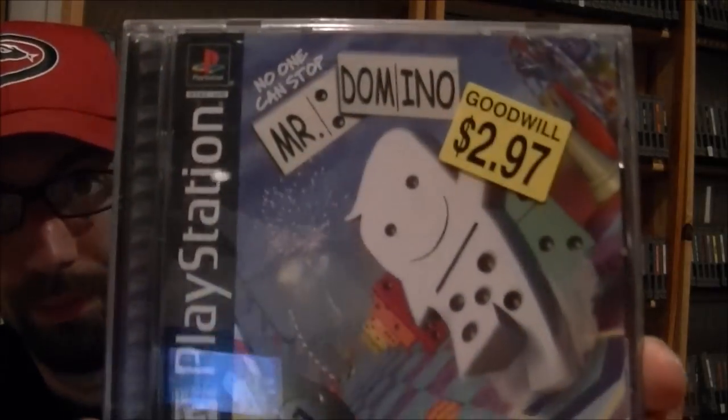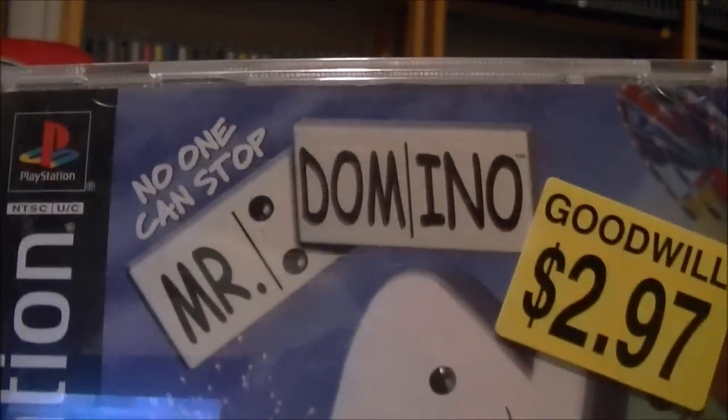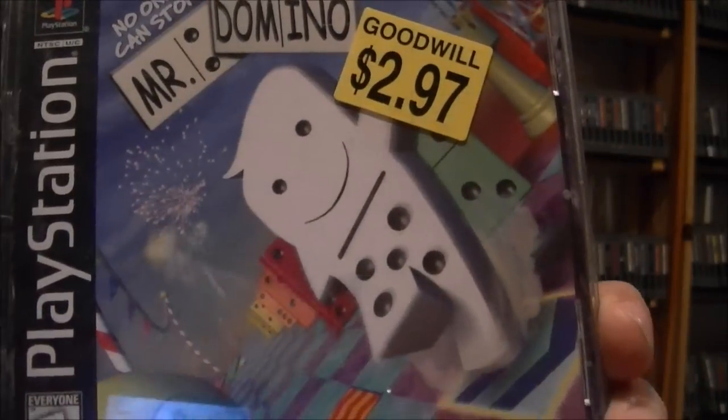It was $3, and it looked pretty cool for the PS1, and I figured I would give it a shot just because it seems kind of quirky and off-center, which is up my alley. It's called No One Can Stop Mr. Domino. As you can see, it was $3 at Goodwill. That's your main character right there.